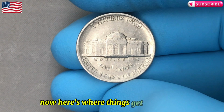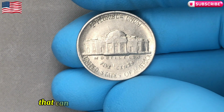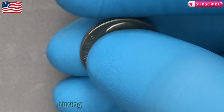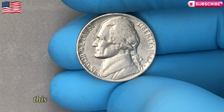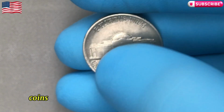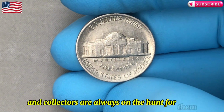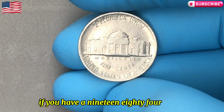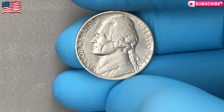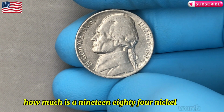Now, here's where things get interesting. Some 1984 nickels have unique features or minting errors that can make them even more valuable. Minting errors happen when something goes wrong during the production process. This could include anything from off-center strikes to double strikes or misaligned dies. Coins with these types of errors are incredibly rare, and collectors are always on the hunt for them. If you have a 1984 nickel with a noticeable minting error, it could be worth a whole lot more than its face value. So, the big question is, how much is a 1984 nickel worth?